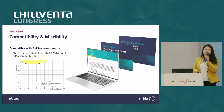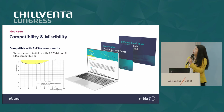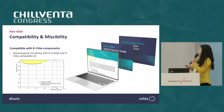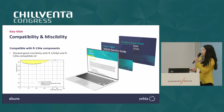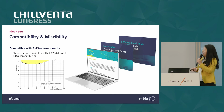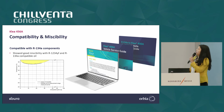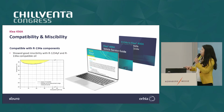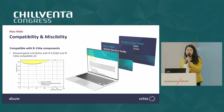So we've conducted some extensive compatibility and miscibility studies, and the components of 456A are well known and known to be very stable in HVACR systems and components. It is compatible with 134A components, and we also carried out a miscibility study with a lubricant that is compatible with both 134A and 1234yf, which is the lower GWP HFO refrigerant that is used in more recent vehicles. And you can see that it showed very good miscibility profiles. We also developed extensive technical documents and conversion guidelines to allow for easy adoption of 456A.